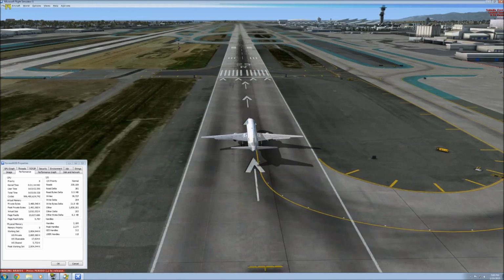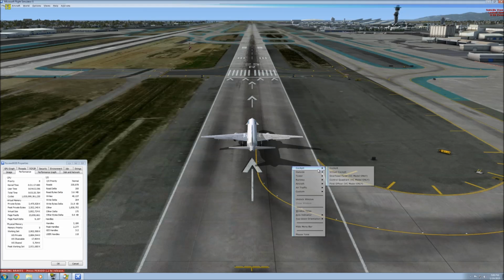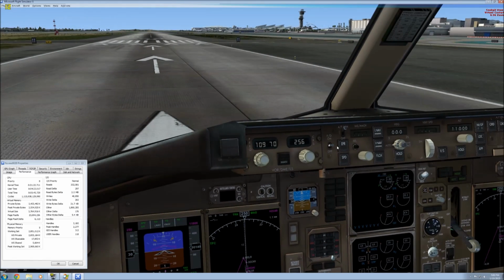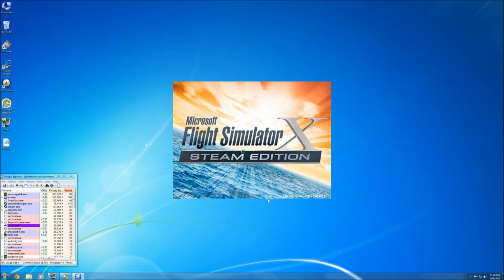So as you guys can see here, our VAS on the ground for FSX is pretty much maxed out already. In my experience, trying these similar settings, I've hardly been able to make it off the ground with those sort of settings.